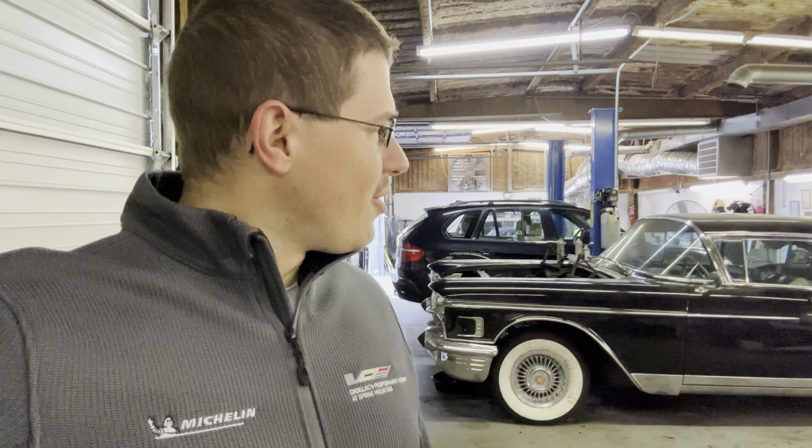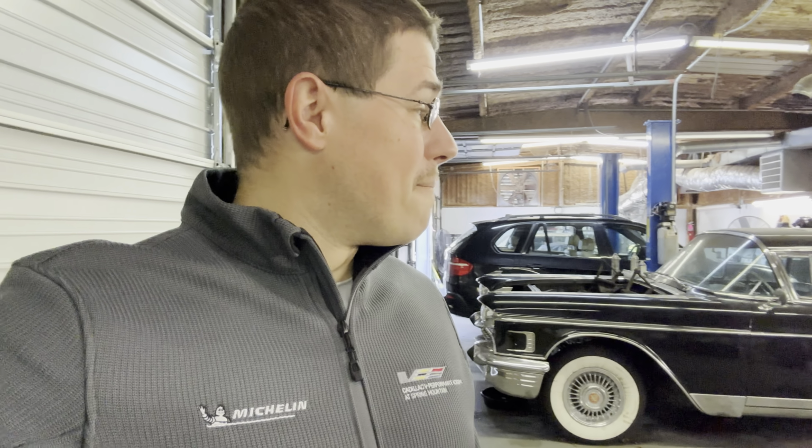As you can see, she has been here for quite a little bit, I think over maybe three to four months, just waiting on this engine rebuild due to the scarcity of parts. Ironically enough, although they aren't as expensive as what you would find on a '59 Cadillac, they are a lot rarer to come by.